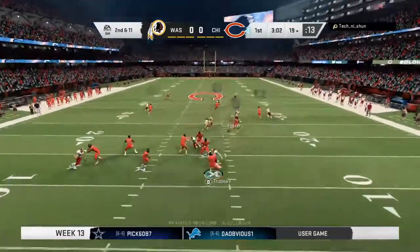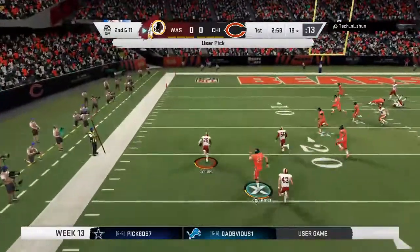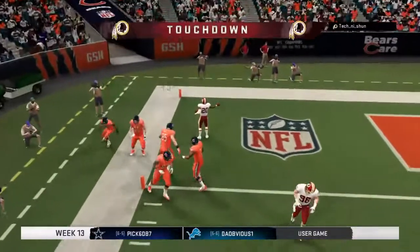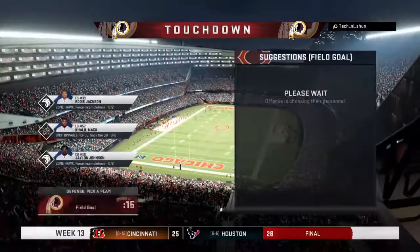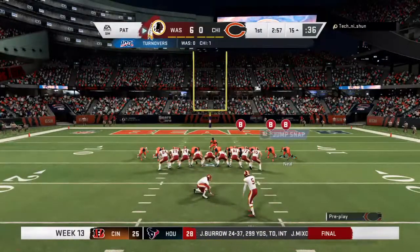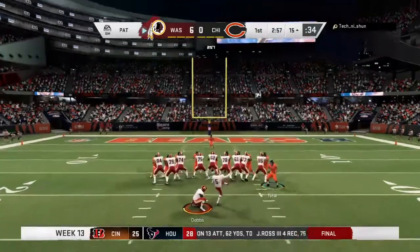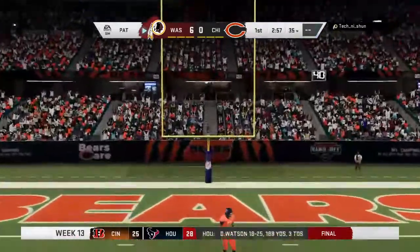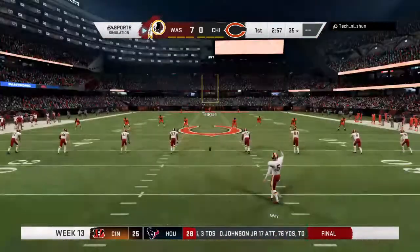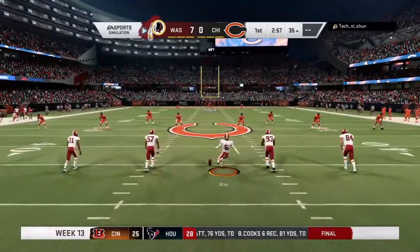Looking to throw again on 2nd down. Trubisky into a double team, and it's intercepted. Picked off by Landon Collins. And he will score. Touchdown, Washington. Now for the point after. It's good, and the Redskins take a 7-0 lead. So they'll get another shot on offense following that pick 6.